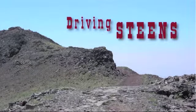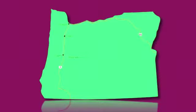It's time to drive Steens Mountain. Good old Oregon. It's known for the Willamette Valley and the coast. But out here on the eastern side of Oregon, there's a big hole that I always thought was just filled with desert. Lordy, was I ever wrong about that. There's some great country just waiting for a little 1 or 2 or 3 day drive right in our back door.